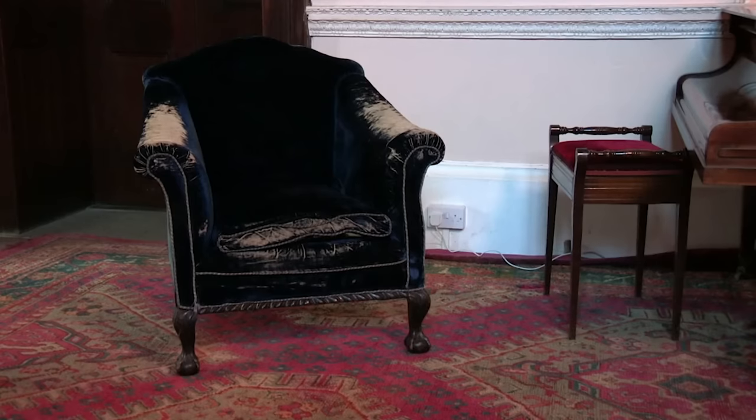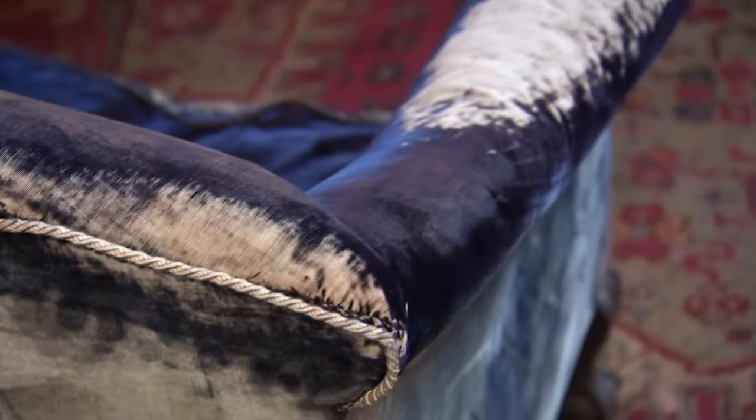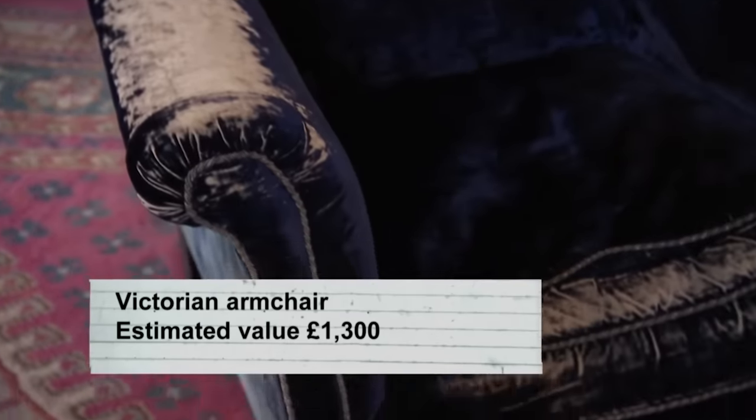This late 19th century upholstered armchair with velvet fabric and ball and claw foot is desirable because of its unique colour and wear. After restoration, it could fetch about £1,300.